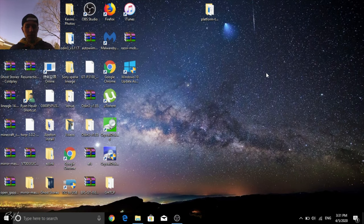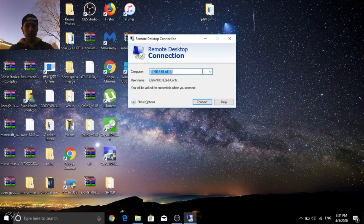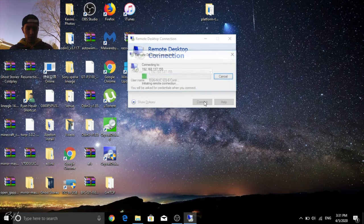Okay, so I'm on my laptop. You can see me in the top left. Hello. And we're going to connect. I turned on the Intel NUC, and we're going to connect to it right now. So we're going to open up Remote Desktop Connection, and I think that is the IP address for it. Hopefully it didn't change.